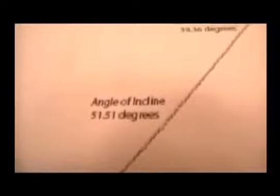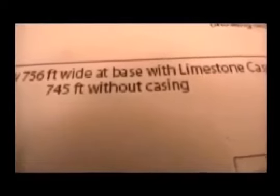Now, coincidentally, or maybe not, if we look at the angle of the pyramid in which it was built, we'll see that the angle of incline is 51.51 degrees. And if we come down here, we can just see it there, the floor width of the pyramid is 745 feet, without the casing stones that were added on there. So let's just put that into the calculator. We'll start with the width of the pyramid, 745, divided by 51.51 degrees, and we see 14.4. And that's the propagation of a photon.